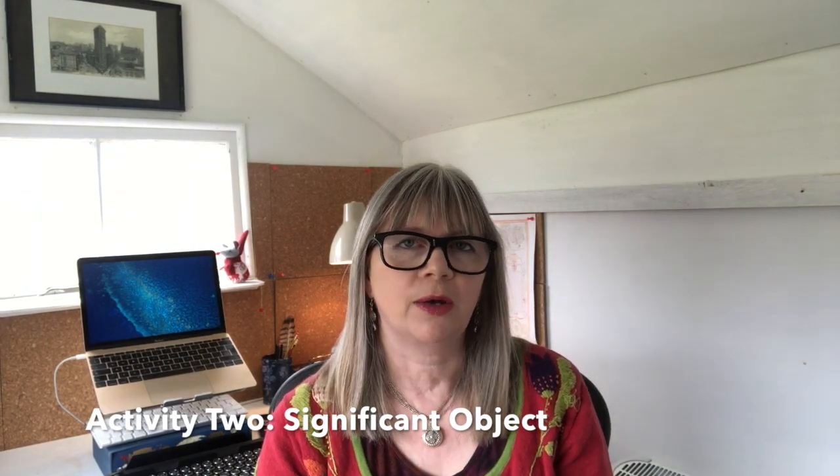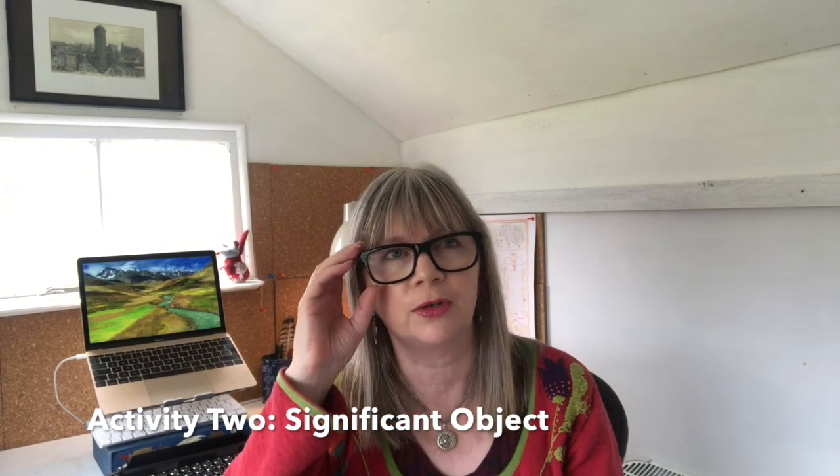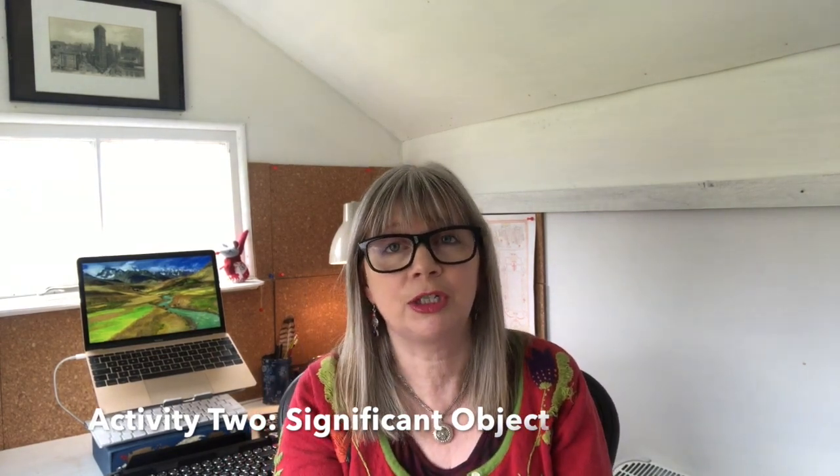Once you've got that object, I want you to create a character inspired by that object. You might think, well, that'd be much easier if I have a beautiful amethyst crystal. It's going to suggest a character who's interested in magic, or it's going to suggest a fantasy story or something like that. Maybe. Sometimes those things are harder than you think. It could be a really mundane object, but that object is going to suggest a person to you, and you need to be able to say why that object is important to that person.